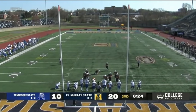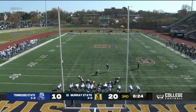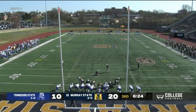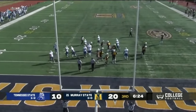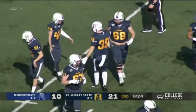And Baum on for the point after. Handling the point after duties today. Weber was 8 of 9 coming into today. There's the hold. Kick is on the way. And it's good. 6:24 remaining, third quarter action. 21-10.